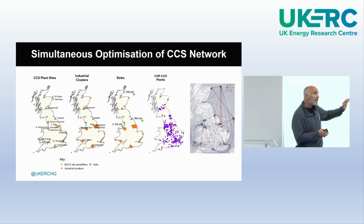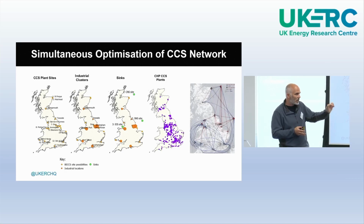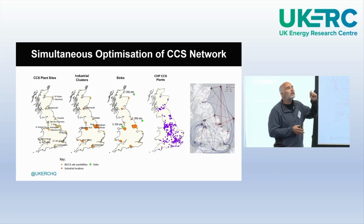And when you start bringing this sort of complexity into the models that Gemma's been talking about, and thinking about how we simultaneously develop a CCS network and a CHP, local distribution of heat and power network, then we completely change the locations in which we're thinking about making changes to land, and therefore the environmental consequences.